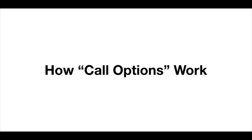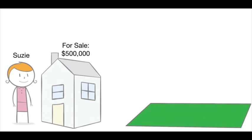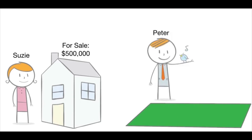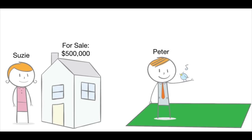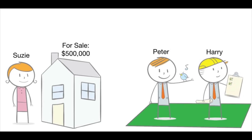Okay, here we go. So Susie's selling her house for $500,000 in a neighborhood that has a nearby parcel of land that is for sale as well. There are two parties interested in the land. Peter plans to develop the land into a beautiful park and bird sanctuary. And Harry plans to build a low-cost housing development.